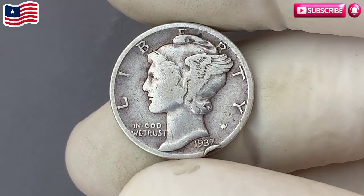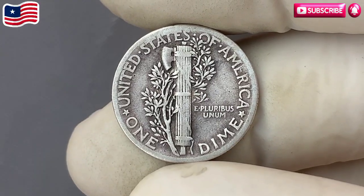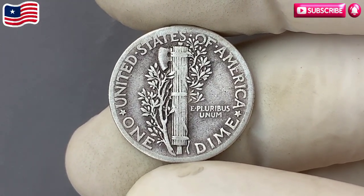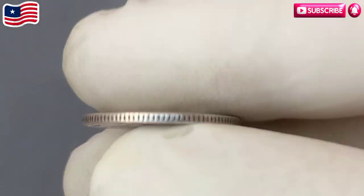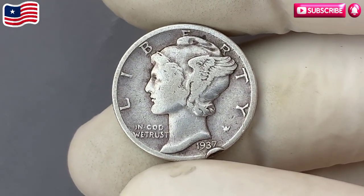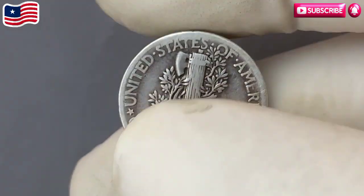So, how much is a 1937 Mercury dime worth today? Well, common circulated coins may be worth just a few dollars, but for those fortunate enough to have a 1937 Mercury dime in exceptional condition, or even better, one with a notable mint error, the sky's the limit. Recently, one extraordinary specimen, professionally graded and verified to be in near-perfect condition, reached a staggering valuation of $380,000. That's right, $380,000 for a single dime.